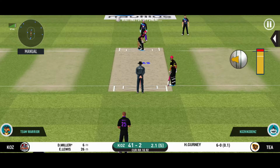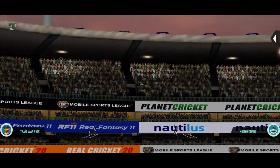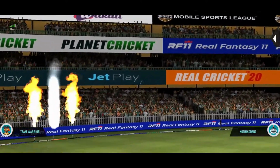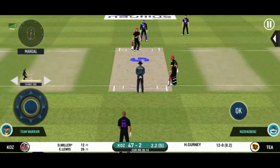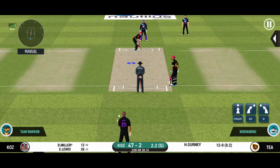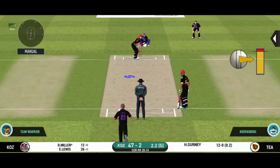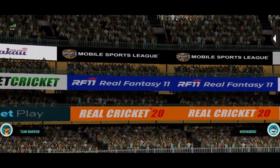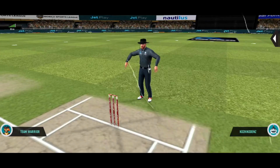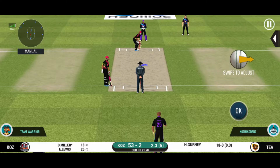Crowd is going crazy. Straight up in the air, and that's a six. This is scintillating batting. Wonder where the next one is going. Great shot. He has dispatched that, and the fielder can only watch it land into the crowd. It is showtime. Crowd going mad here.